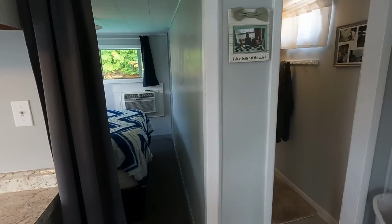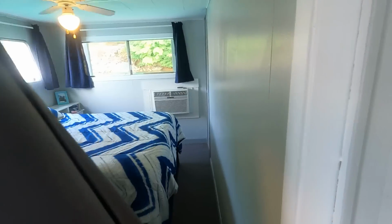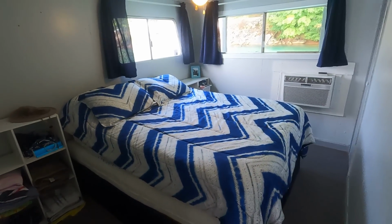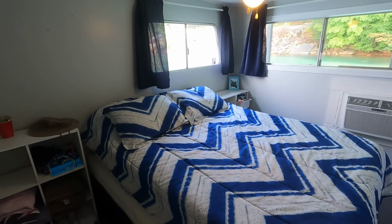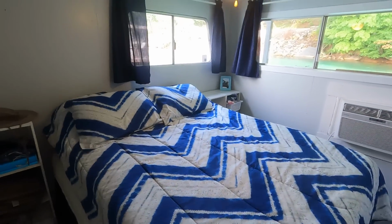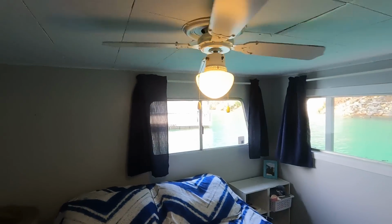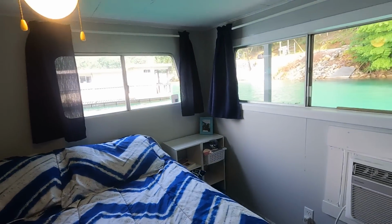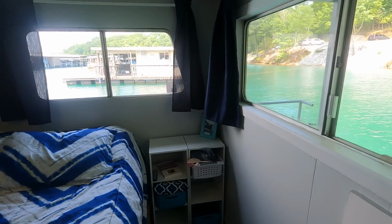And here's your one bedroom. Get another curtain closure here. This is about a full-size bed, but it's on about a queen size frame. It's got some storage built in underneath of it. Ceiling fan overhead, and again we've got that drop tile ceiling. Do have single pane windows on this.